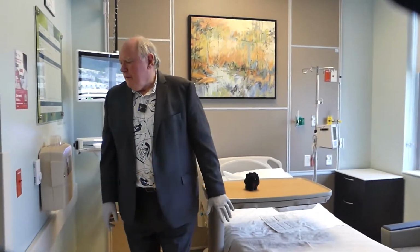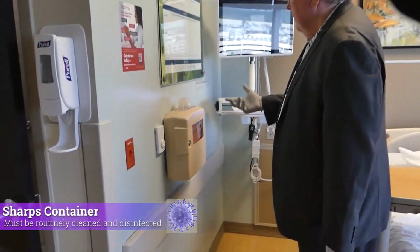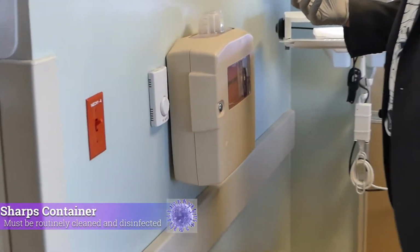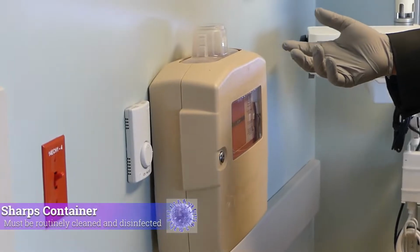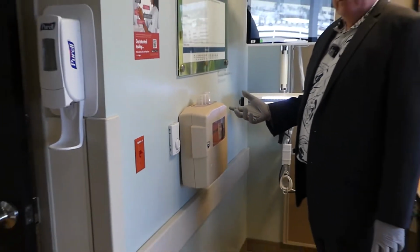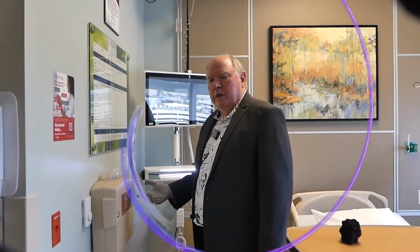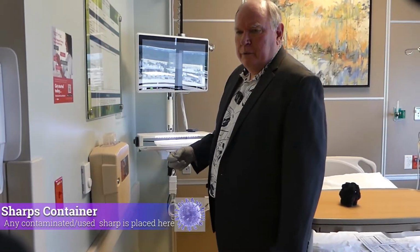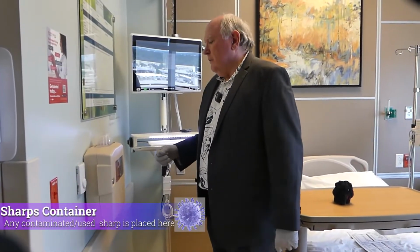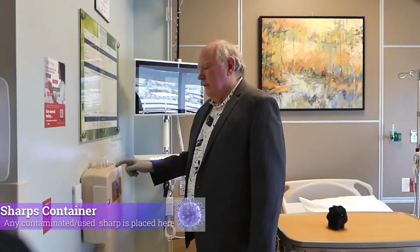You'll notice here behind me the sharps container. That ought to give you a hint now. Sharps container, what do you think's in this thing? Sharps. What's a sharp? A sharp is a needle. It could be a scalpel blade. It could be a scalpel. It could be anything. It could be broken glass. It could be a glass ampule that broke, and that could have been dropped in this sharps container.